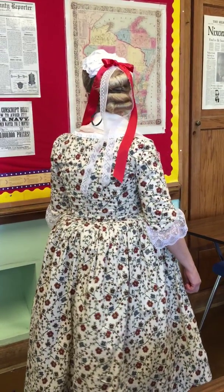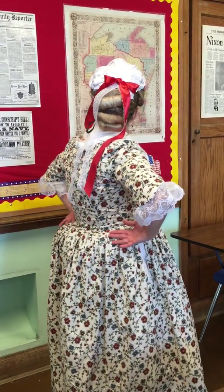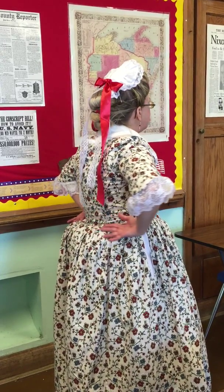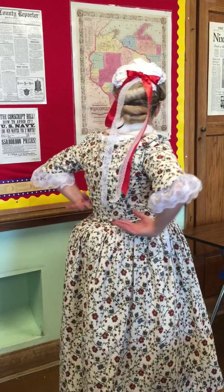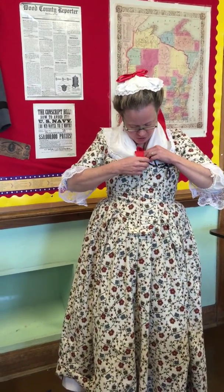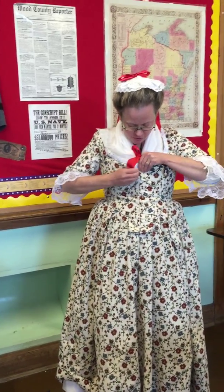Okay, here's the back. You can see my dress sticks out because I'm wearing what's called a hip roll, which is basically just a stuffed thing that ties around my waist. Kind of gives the dress that poofy look, which was popular. Underneath here I have some other layers.